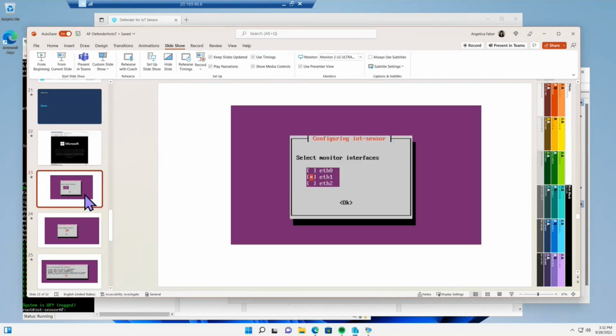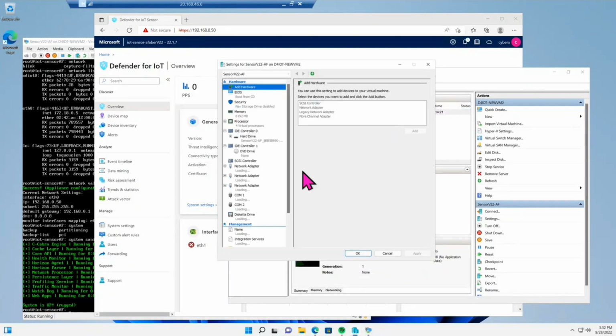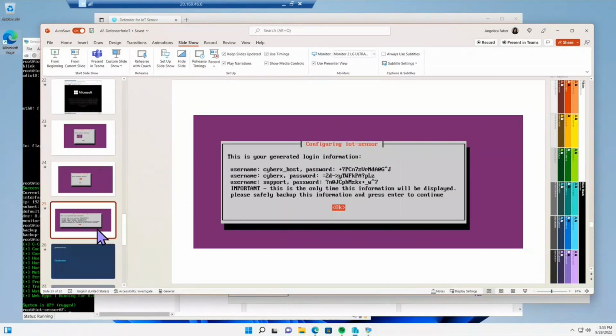And then you're going to see, and I'll tell you, this is where I went wrong originally. And actually Nick helped me out with this, so kudos to him. There was a monitoring interfaces that you have to choose, and that is based on the networking configuration that you have on your VM. Oh, maybe I should show that first. Back to the settings. So you have some network adapters here, and those are the network adapters that you're being asked about when choosing the monitoring interfaces. And then you get to select the management interface, and then you add towards the end when you're done.